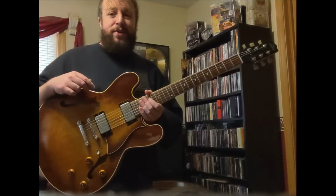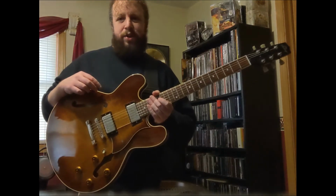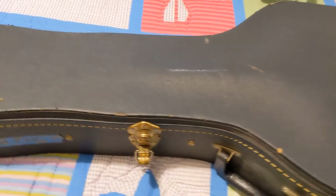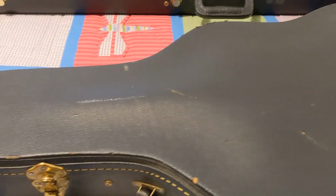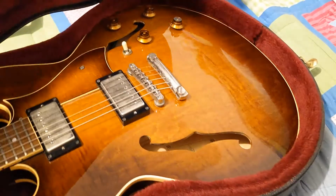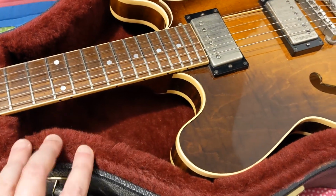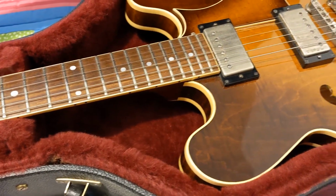Okay, guys, so that's how she sounds. Let's get a look at her in the case here and check out this Heritage H-535 close up. Okay, so here is the case for the Heritage H-535 1988. This particular case is original and period correct. Again, this was the early years of Heritage, so they didn't have the Heritage on there. A lot of these were just plain black cases like this. And then you open it up, and it's got the period correct red interior or maroon, whatever color you want to call that. That was original to this model that came with it in 1988.